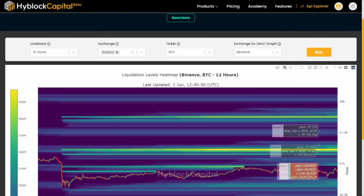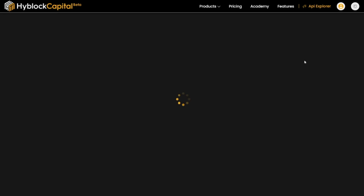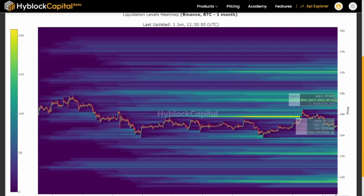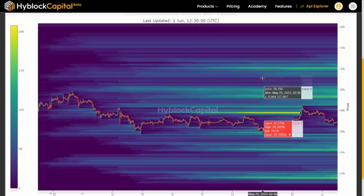We're only focusing on the yellow bars in the 12 hours time frame, because it's usually quite a hectic time frame and there is a lot of liquidity. And in the monthly time frame, you can see that they took those liquidations here. Okay, and I mean, it's quite mixed. I cannot really take something from this chart, because the monthly time frame is very mixed.